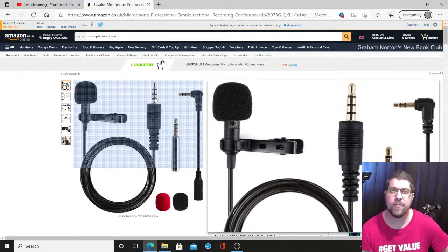And just bear in mind, if you have an Apple, you have to get the little adapter that will plug into that. But I'm sure you probably know that. If you don't, you do now.